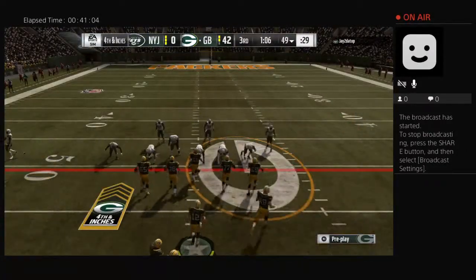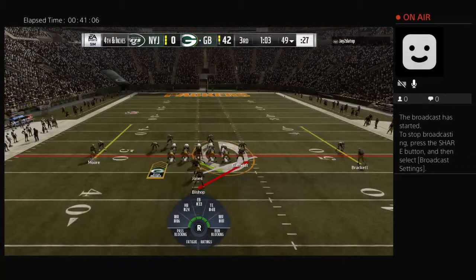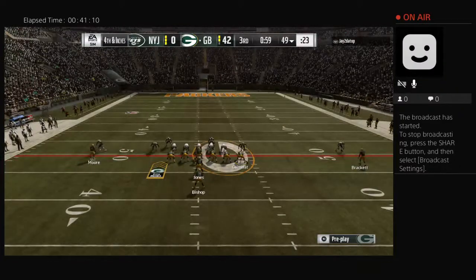So in their own territory, but they only need a few inches, so they're going to opt to go for this thing. We'll see. Maybe a surprise pass or run. What will they do? We're about to find out. 4th down.